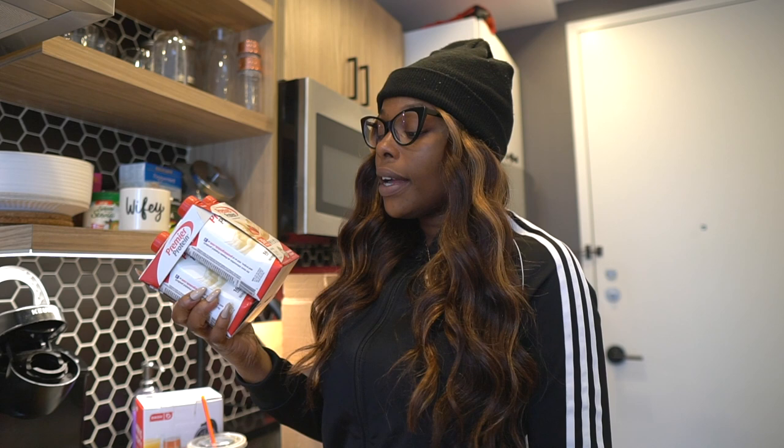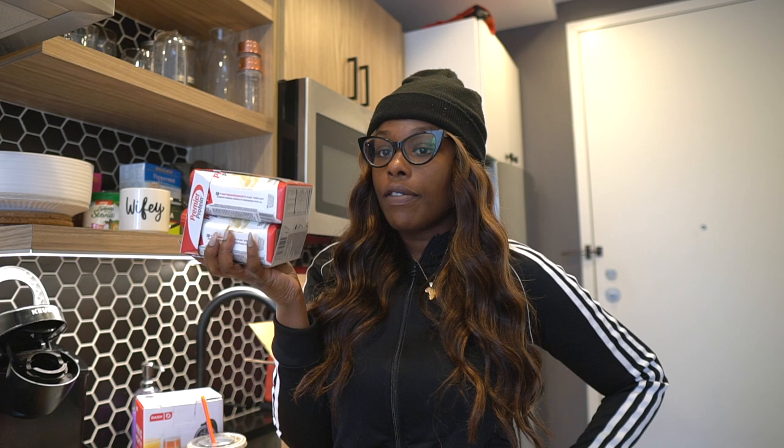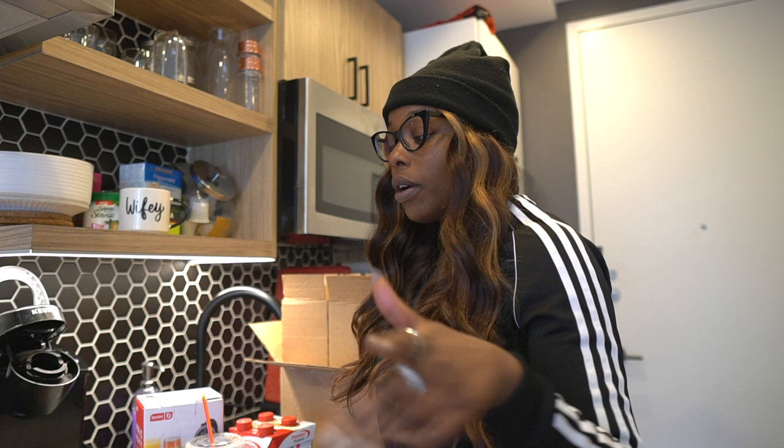So I got the strawberry flavor because the strawberry and cream flavor is very hard to find in store. Your best bet is to try Walmart or try Amazon, but then again, I really don't trust that just because I've read a lot of reviews when the box busted open and everything was spilled. So luckily I checked it and nothing has broken out of this box, so I'm gonna leave a link down below so you guys can directly go and make your purchase for the Premier Protein Shakes.